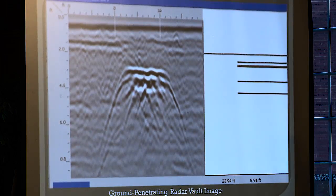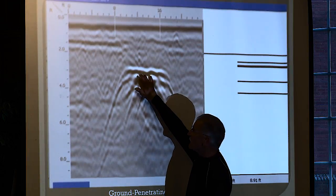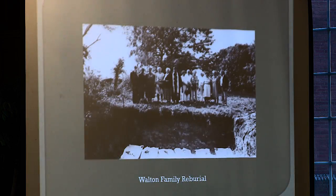And this is what the vault looks like in terms of the radar. Very distinct, just over 2 feet in the ground. But that is the radar image of a below ground vault. So we know where that is, and we know where the areas are that are defined, where there are no graves. And so that's where the reburials could occur.